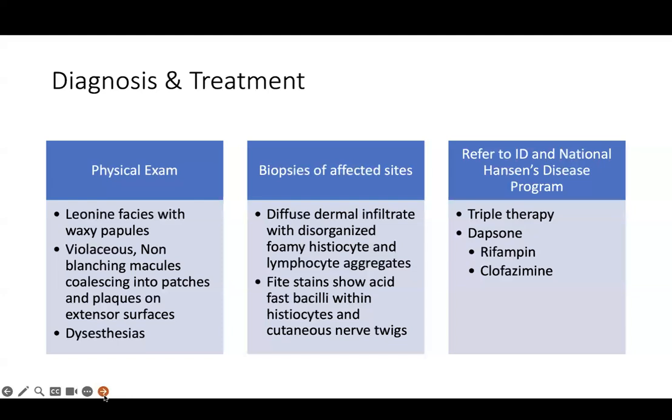If you find these patients, they will need biopsies. Patients will also require reporting to the health department to be started on dapsone, rifampin, and clofazimine. Treatment is outpatient, but often multi-drug resistant, requiring at least 2 of the antibiotics from the list. Treatment will stop progression, but doesn't reverse the nerve damage. There's a national Hansen disease program throughout the country, and it's important to report to get patients connected to these resources.